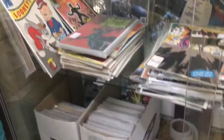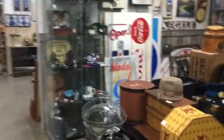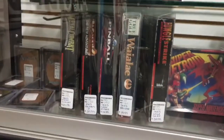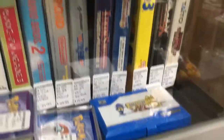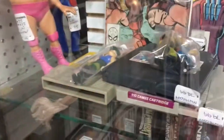Here's lots of comics. This vendor usually has lots of vintage Spider-Man throughout the booths, and just to give you guys a scope of this place, it's pretty large, so lots of stuff to check out. There's lots of retro games here. I was definitely interested in the Metroid games. I know I had those originally when they released, so I wouldn't mind picking them up again. I thought the price might be a little high, so I wanted to check it out. Maybe go back another time if it's still there.